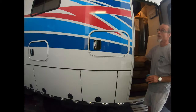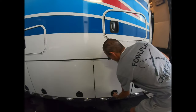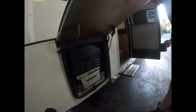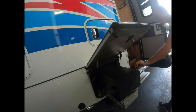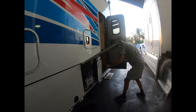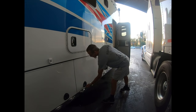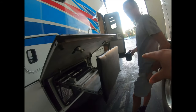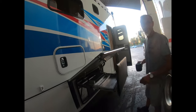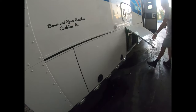And you got the grill right here on the belly boxes. Nice. Grill pulls out. Sweet. Have your TV, your grill, bring out the awning. Yeah. Chairs. Yep. And you're set anywhere you want. Pretty much. Jeez. And then this one's just a fuel tank? Just a fuel tank. Nice.